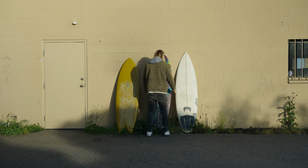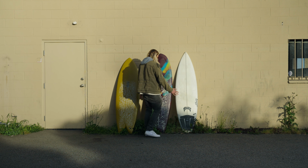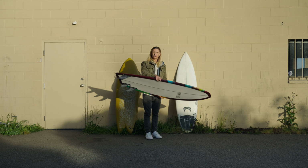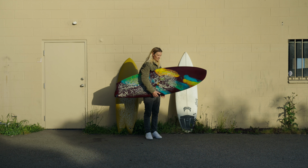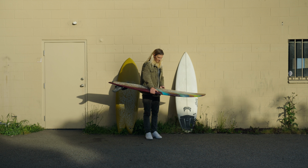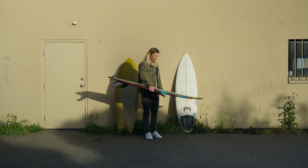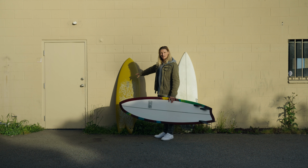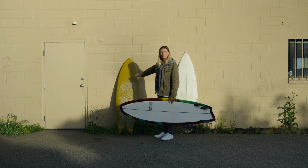And if I had to choose a board to go surf, it's almost always this board. I mean, it just feels so good. But winter is over. The swells are dying, so I'll probably end up surfing the Panda, the fish, a lot more.